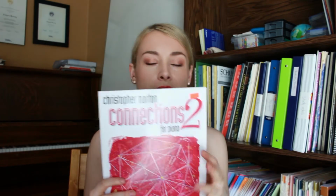Not to be super biased, but I'm a little biased, probably my favorite grade 2 level book out of all of these I'm going to show you, if I had to pick just one, is Christopher Norton's Connection 2 book. Christopher Norton is a Canadian dude. He's really awesome, and all of the songs in this book are at a grade 2 level, so they're a lot like the Celebration Series books.